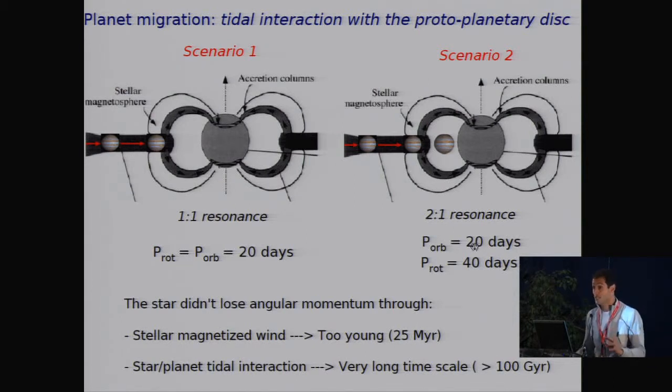We have a 25 million years old system, so the star didn't have time to lose angular momentum through wind. Secondly, as I said before, tidal interaction timescales are really long, so the angular momentum of the star has not been altered by the planet. So I can apply the conservation law of angular momentum. I know the rotation period of the star today, its radius today, and its mass. I know the rotation period of the star when the planet reached the inner region, and the mass, which has been preserved roughly. What I don't know is the radius. I can compute the radius.